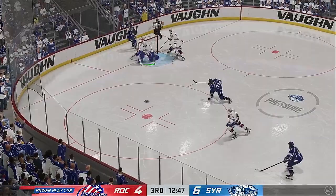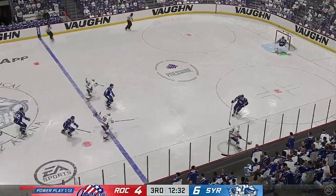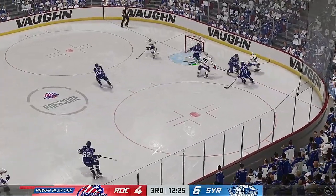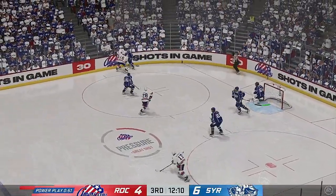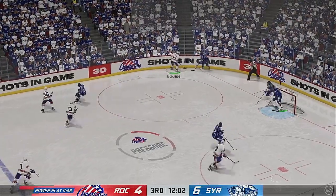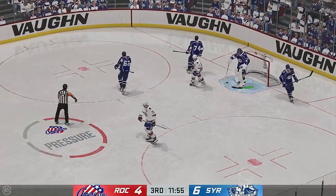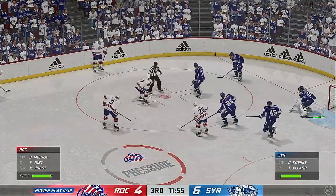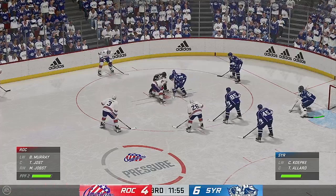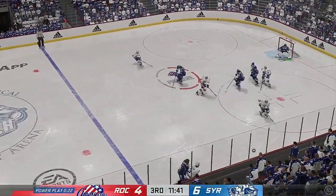Looking to make something happen in the offensive zone. Rochester's looking to break out of their own end. Grabs the puck and moves on out here with this man advantage. Moves it quickly over to Burke. That's blocked. A chance. Oh, and he somehow got a little piece of it, and it stays out of the net. What pressure here in the offensive end. There's the whistle as the goalie hangs on. Jost looking to win this draw on this man advantage here. Syracuse wins the draw.